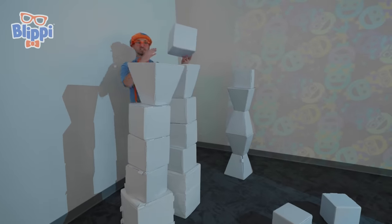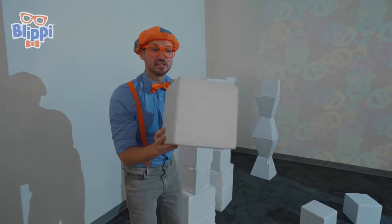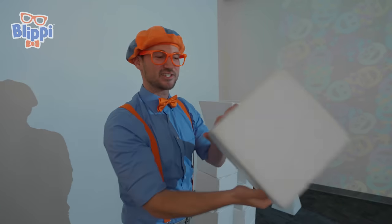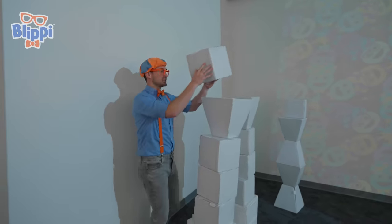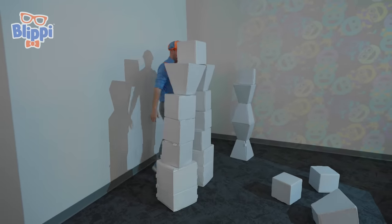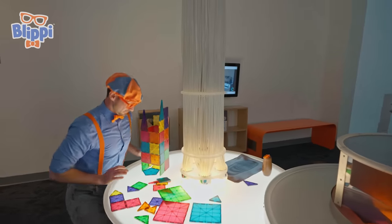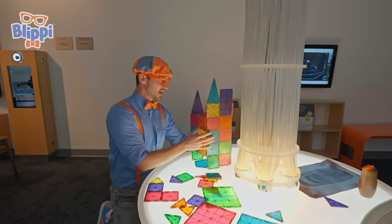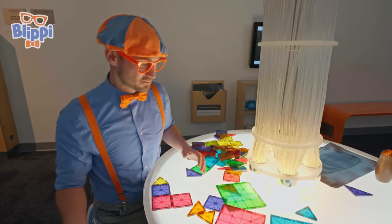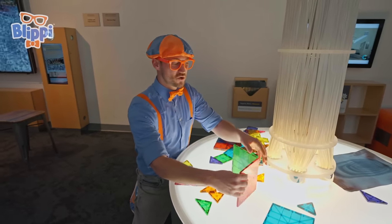Yeah, a cube is just a bunch of squares. You see a square and a square and a square and a square and a square and a square? And you put a bunch of squares together and it makes a cube. Six sides to a cube. All right, there we go. Whoa, we did it. Looks like someone made a really cool tower. Oh no! Well, it was really cool.